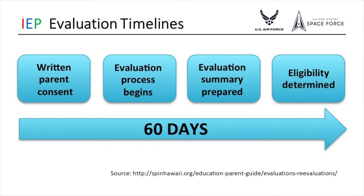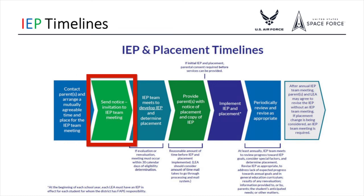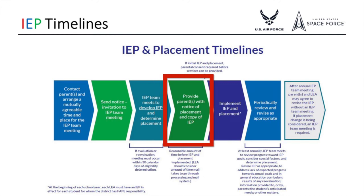Once eligibility has been determined, your child's school will contact you and set up a time for your IEP meeting. You should receive a written notice to attend the IEP meeting. With your participation, the team will develop an IEP and determine placements. Parents should be provided with notice of the placement and a copy of the new IEP before that IEP is implemented.